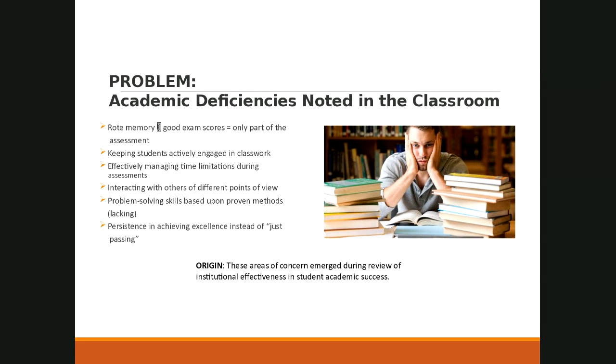Interacting with others of different points of view. We become very opinionated sometimes on issues that we're very passionate about, and we see this in the community as well, where students disagree and there's potential conflict that occurs. So teaching them how to interact with each other is something that we've noted to be a really high priority.